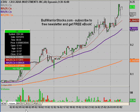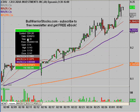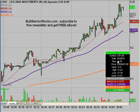But with that being said, it's kind of interesting because people will ask, how do you play something like this? And I won't lie, it's not like I have a lot of experience because these charts don't come along too often. But looking at the 60-minute, you can see some of these moving averages have continually given good areas of entry. And the one that really sticks out is the 20 period, which is this red line here.